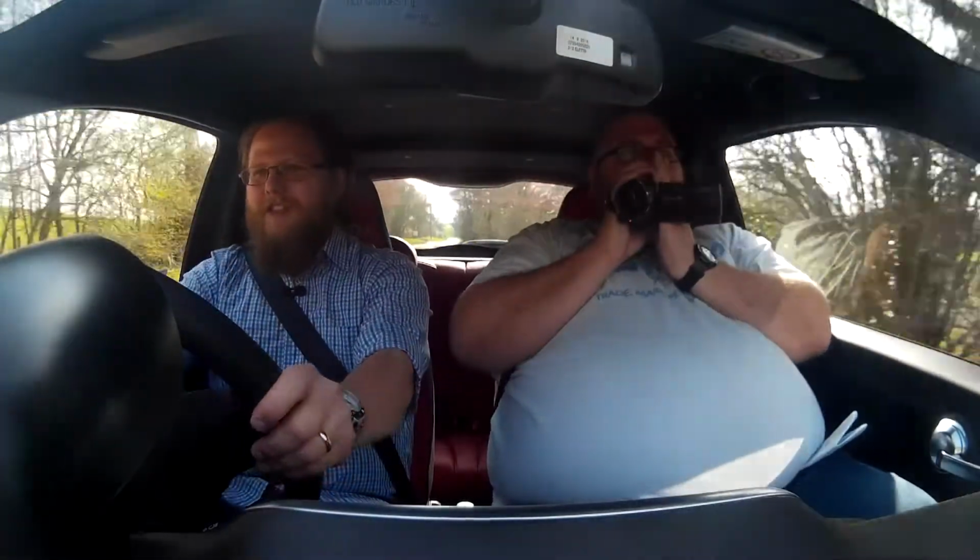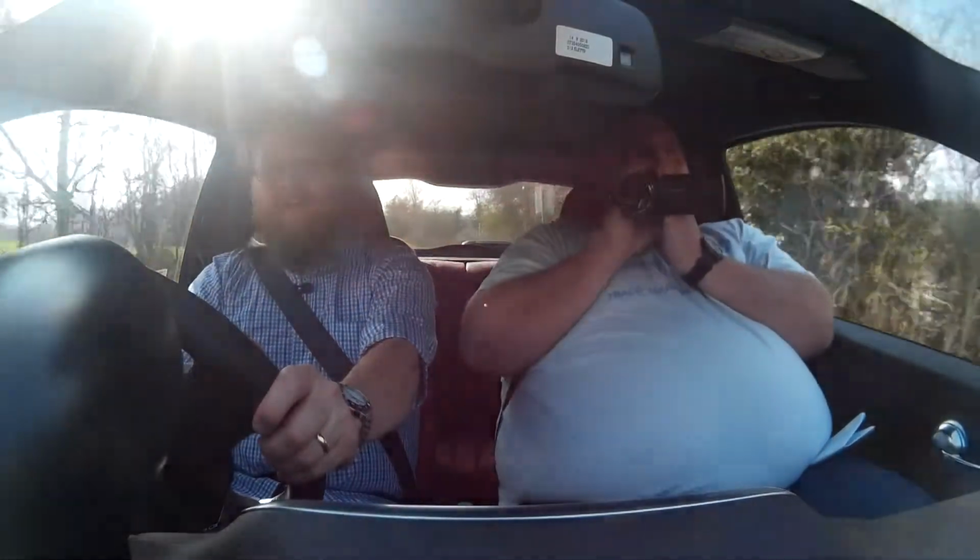I don't know why. And don't get me wrong, this is still a quick car, but it just feels like it needs just that little bit more oomph to live up to its sporting heritage.